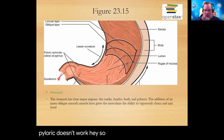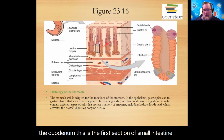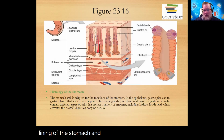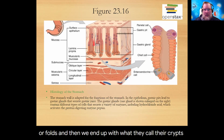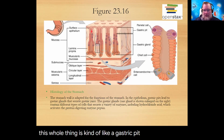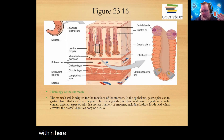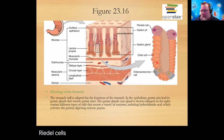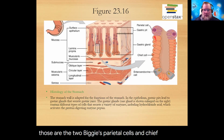Okay, so anyway, then we enter into the duodenum. This is the first section of small intestine. Before we get there, we look at the mucosal, that epithelial lining of the stomach, and we have these grooves, or rugae, or folds. And then we end up with what they call their crypts. Okay? This whole thing is kind of like a gastric pit or a crypt. And within here, we're going to see specialized epithelial or glandular cells. So that's what they do, is blow those up over here. And we see what are called parietal cells and chief cells. There are a couple other ones, but those are the two biggies, parietal cells and chief cells.